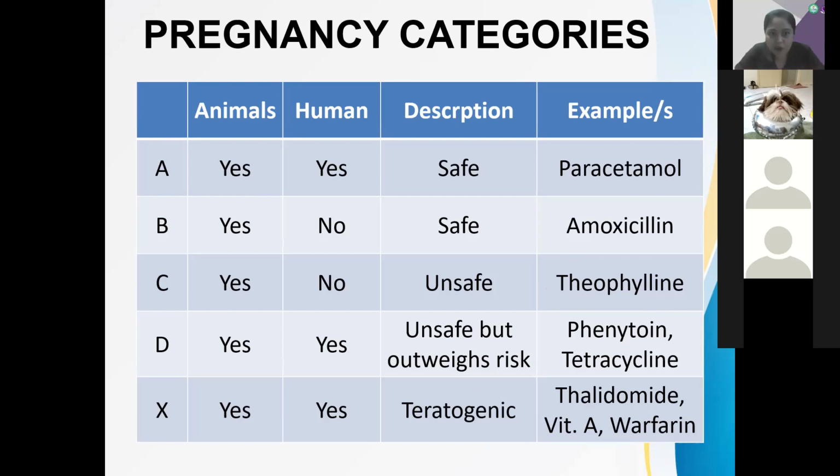Now, pag category D na jud siya, we have the human study and at the same time, animal study. Available lahat ng data, pero all the studies nag-ingon na unsafe gyud siya. Category D na, pero take note, unsafe but pag ma-outweigh ng benefit niya yung risk, that's the only and the only time you give this medication to pregnant women.